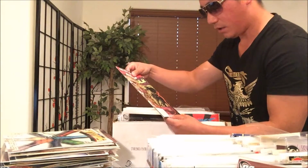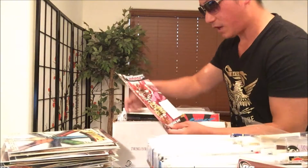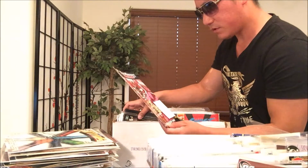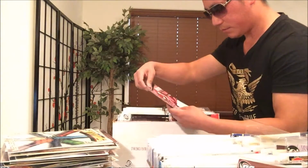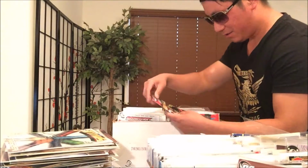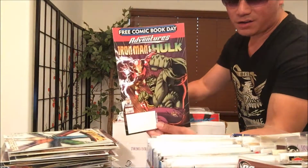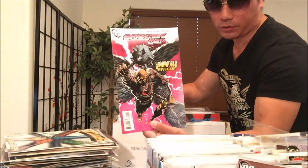And Free Comic Book Day. Oh man, this shouldn't even be in here. I think 22 cents for a free comic book. Transformers. Another free comic book day. All these free comic book days, I'm getting gypped. Oh, yo, it looks like this is from a store. Part of this haul is from like a comic book owner.